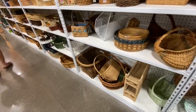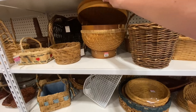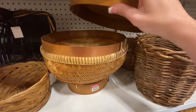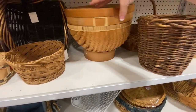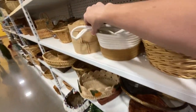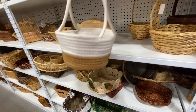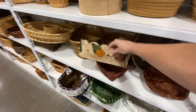At this Goodwill, the whole back wall of the store has been sectioned off into baskets, a little bit of lamps, and then wall art. So there's quite a good selection of baskets here. I actually found an antique picnic basket here last time I was here. That was really exciting because I had been looking for one for a long time. And I finally found one, so that was a lot of fun.